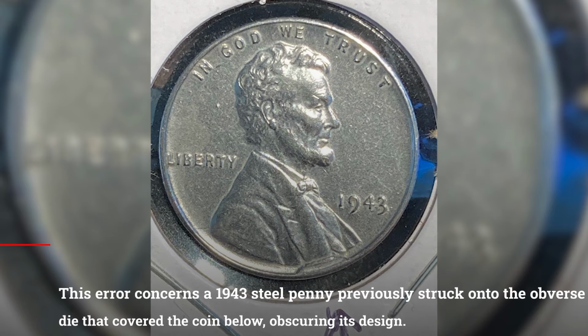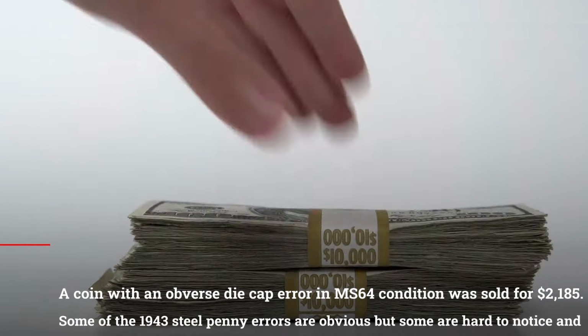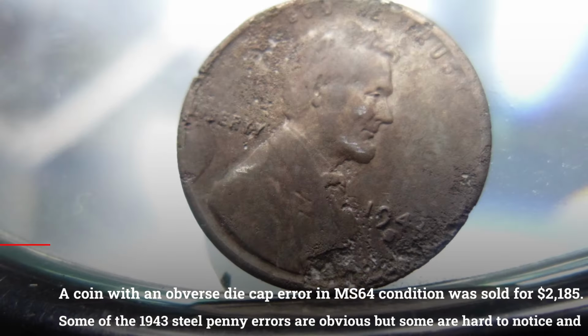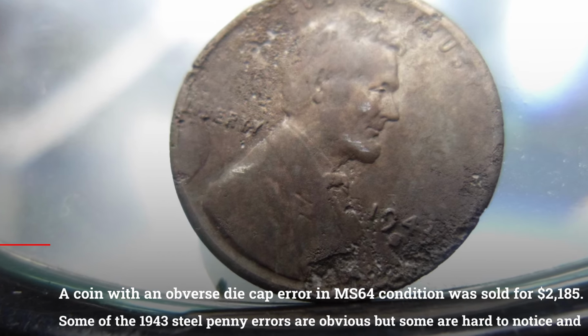Obverse die cap. This error concerns a 1943 steel penny previously struck onto the obverse die that covered the coin below, obscuring its design. A coin with an obverse die cap error in MS-64 condition was sold for $2,185.